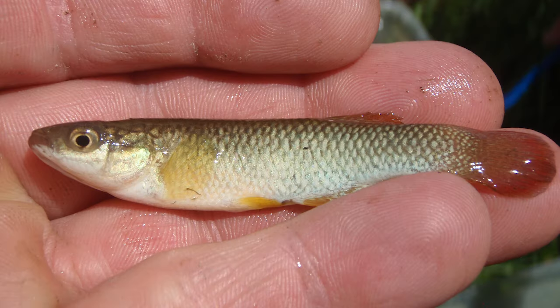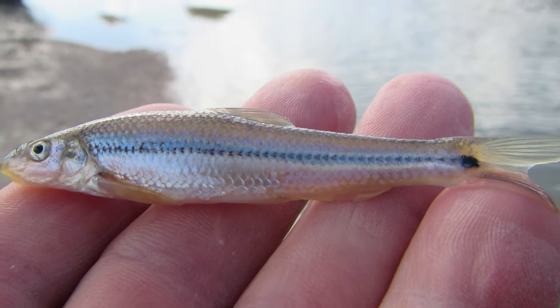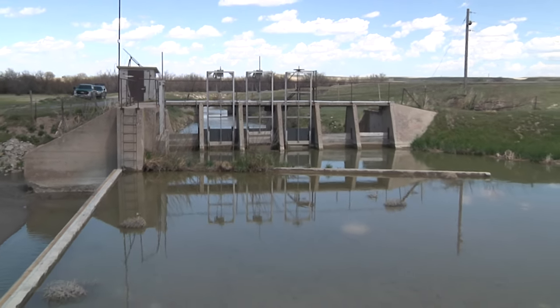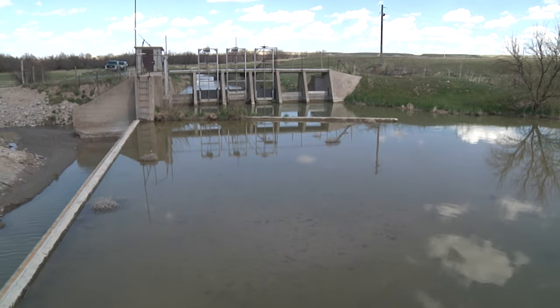Redside Shiner, Plains Topminnow, Northern Plains Killfish, and Suckermouth Minnow are just a few of the fish that swim through here. Horse Creek also provides irrigation water to downstream producers during the summer months, which at times can make it tougher for fish to move up and downstream.